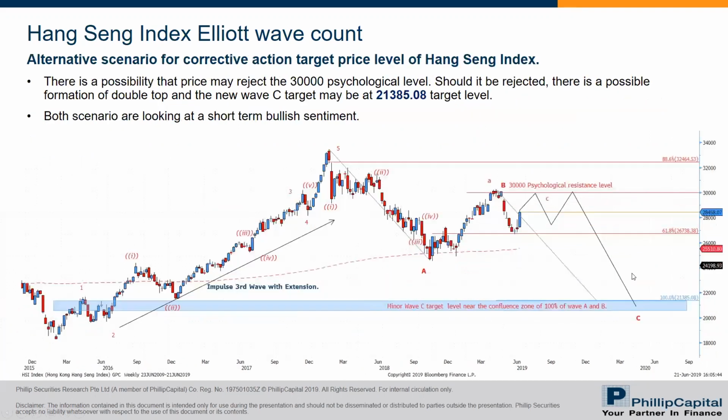However, there's another alternative scenario. If price rejects the 30,000 psychological level, this will form a double top. And should it form a double top, the new wave C target will be lower than the expected 23,000; you'll be at the 21,385 region.